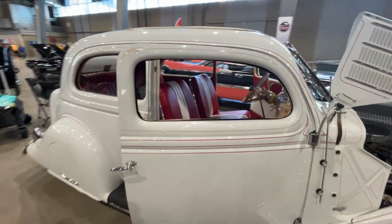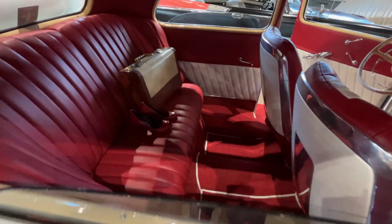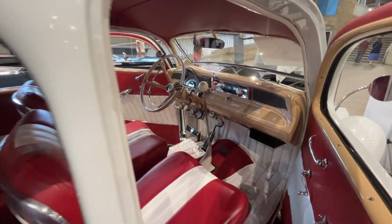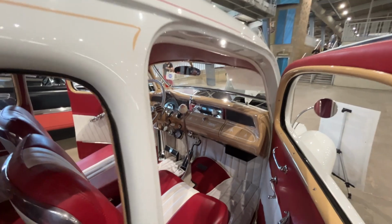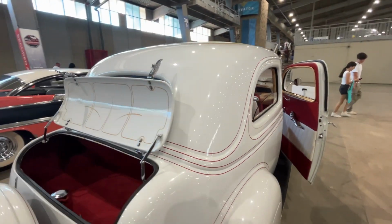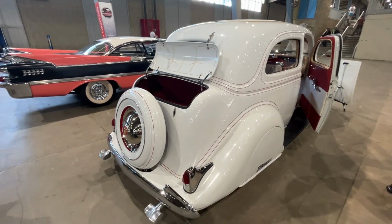Don't worry, I'll get you guys in here. Wow, look at that gear shift. My gosh. There is so much custom work into this thing.